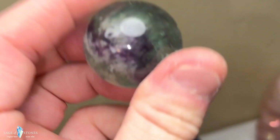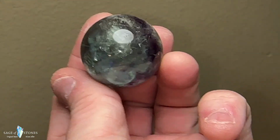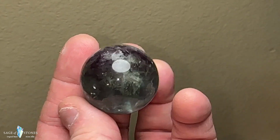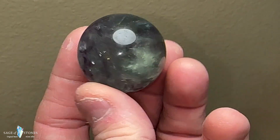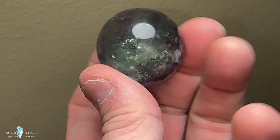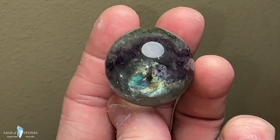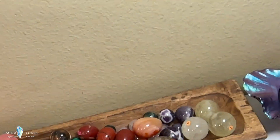And let me zoom in and see if I can catch the rainbows in this. He featured in my January new inventory video, and I was able to catch the rainbow pretty good in that video. Probably gonna struggle today because why not? There it is, big rainbow in this one. Really cool little rainbow fluorite sphere.